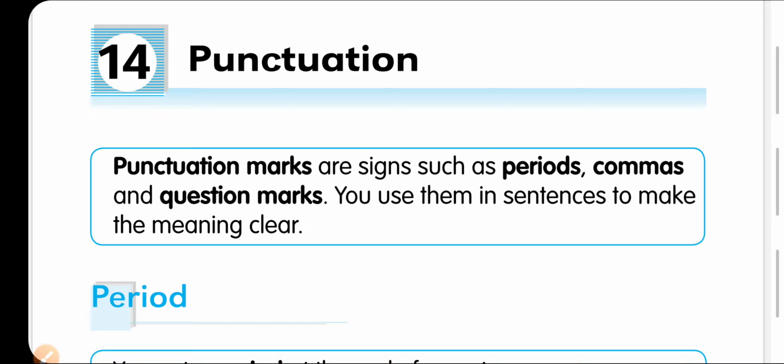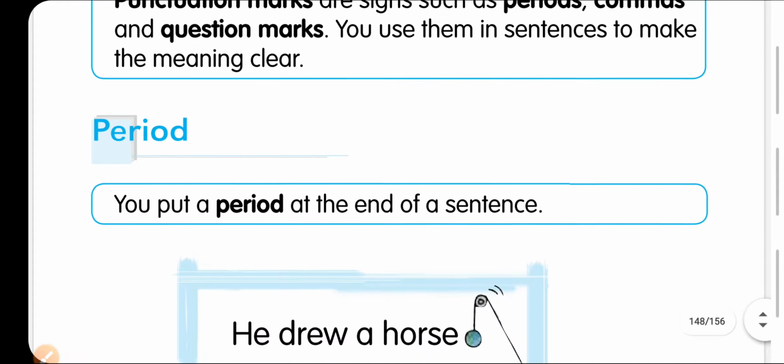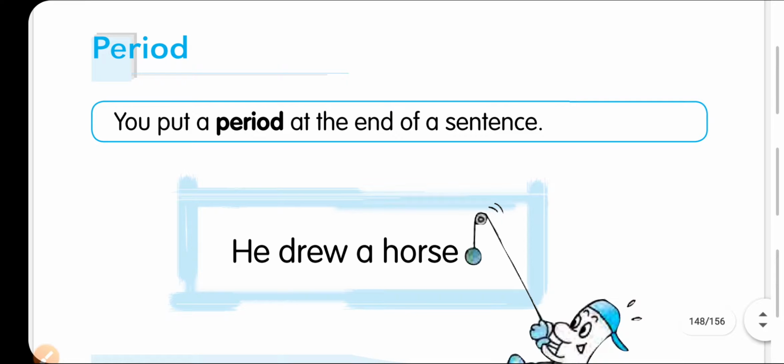Punctuation marks play a very important role in every sentence. So let's learn about punctuation marks. First, tell me what are punctuation marks? Punctuation marks are the signs such as periods, what we call full stops, commas, and question marks. Different types of marks are used during sentences, after sentences, or even sometimes before the sentence, to make it more clear. So, the most common punctuation mark is the period, what we call full stop.